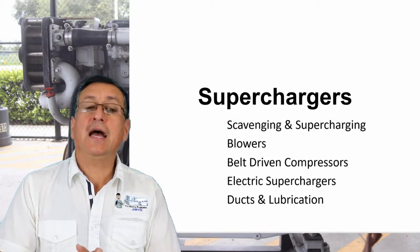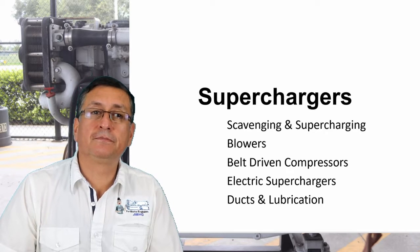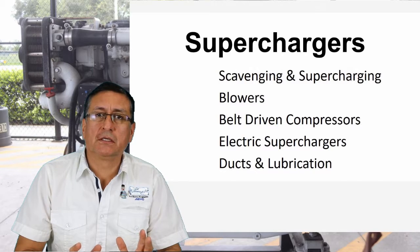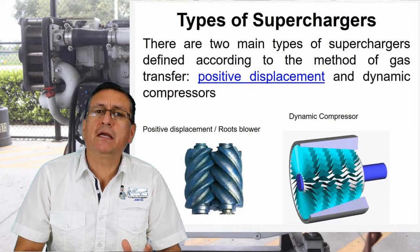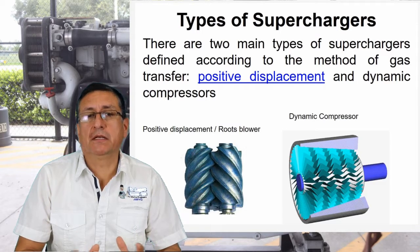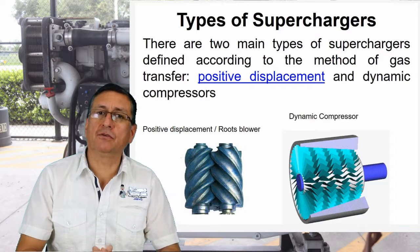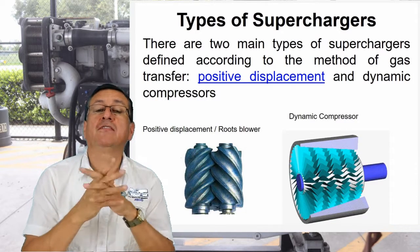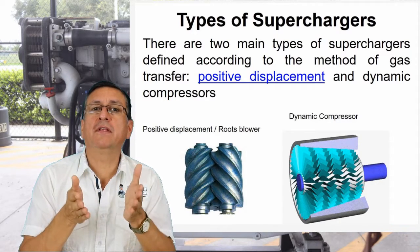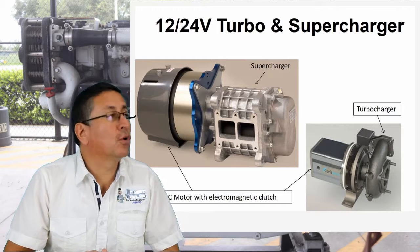Okay, my friends, and right now I am going to talk about the superchargers. There are two types of superchargers: positive displacement and dynamic displacement. The positive displacement superchargers are the most common in diesel applications. Those positive displacement superchargers are driven by electric 12 volts or 24 volts.